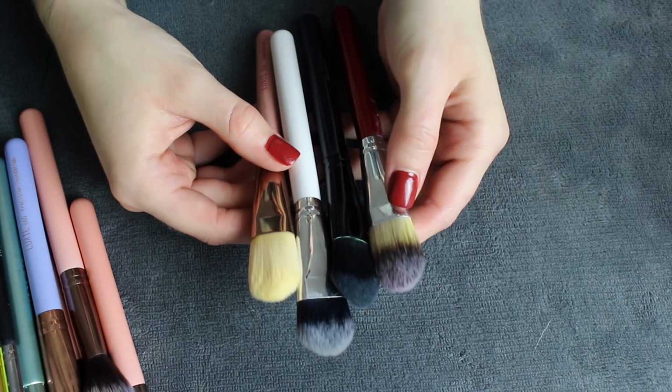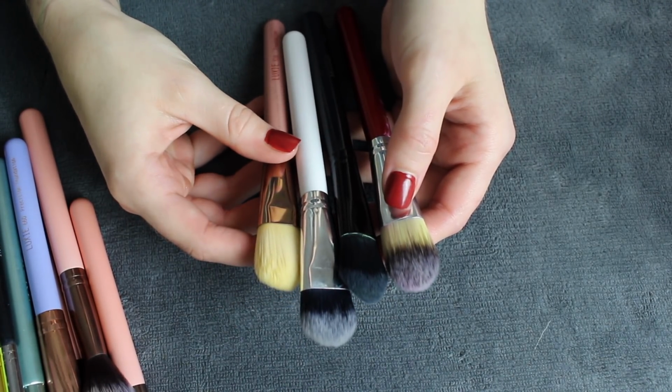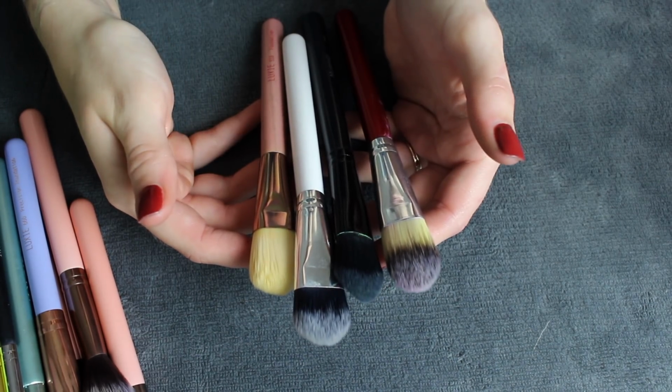I don't care if they're crappy. I don't care if they're good. If anything, I'd prefer that they are crappy because I just use these for paints and I don't want to ruin good brushes. So that's what these are for.